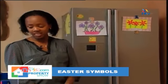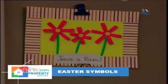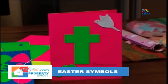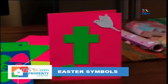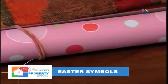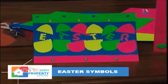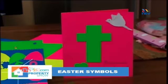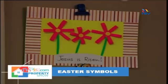Use this bulletin board to provide a visual focus of the Easter story. For instance, make shapes of a cross and angels. Secure them using fridge magnets, magnetic tape, or masking tape that is easy to remove. So, if you are looking for ways to make your family understand the true significance of Easter, try these fun, affordable, do-it-yourself activities.